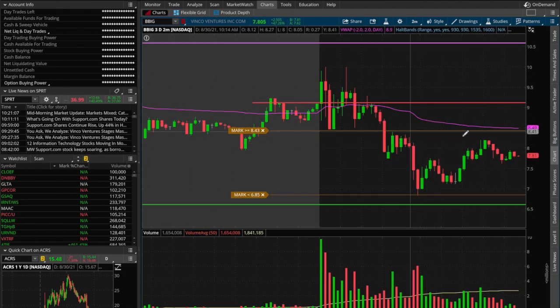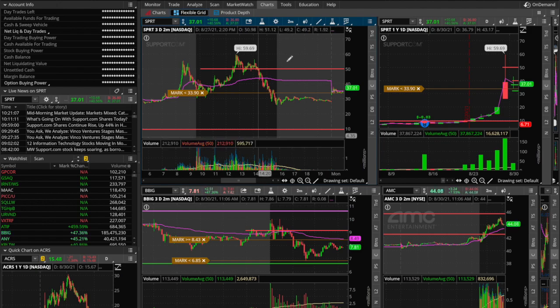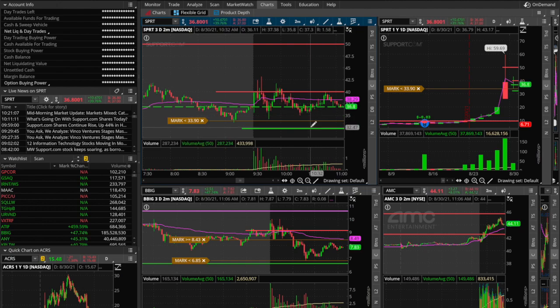So there's two scenarios here. I think it'll either consolidate and grind back up and re-break since the volume is so crazy, or it'll come back down. Probably in hindsight, I should have just taken this from 9 at 6.80, covered all of it. But like I said, I want to stick to my plan and potentially cover the second half here. Nevertheless, I should still make some decent profits. But all in all, if SPRT works out and BBIG, it should be a very nice day for me. But we'll have to see because both of these are a little bit choppy and grindy.